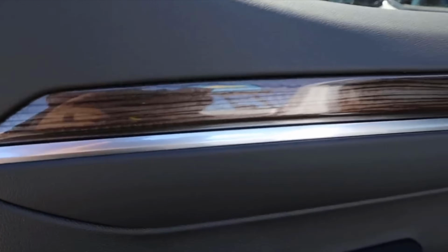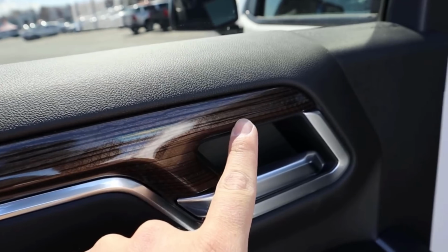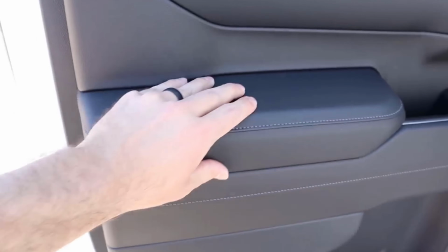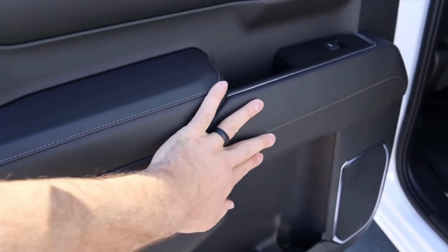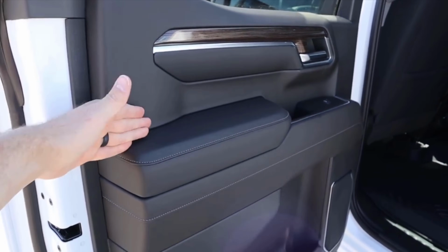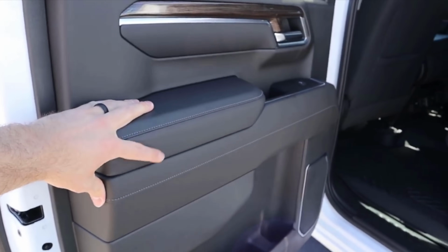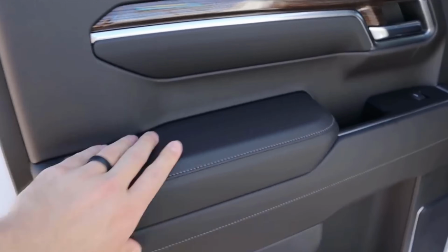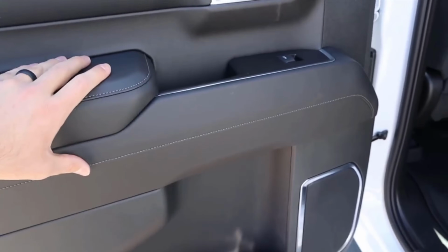At the Silverado, so got the nice wood trim there up top, and then you've got the metallic trim down below with the door handle. And notice we got the padding there for the armrest. So they definitely brought things up quite a bit from an interior perspective and the door panel. And also got that double stack design, which I think looks interesting with the armrest situation.